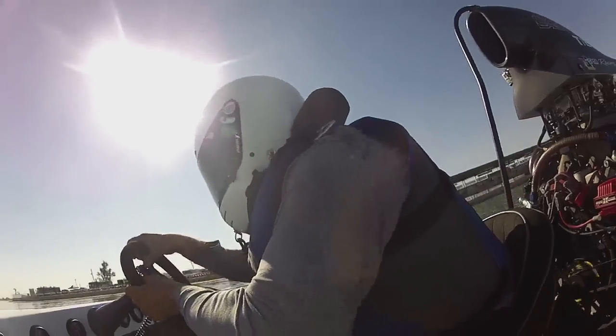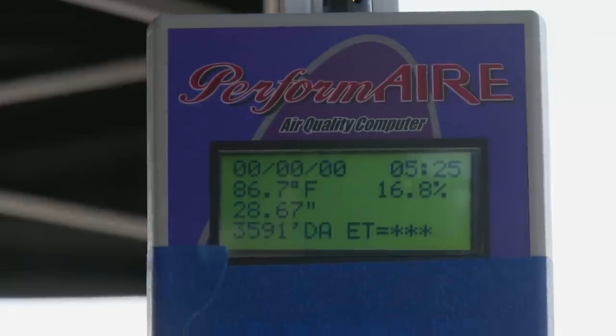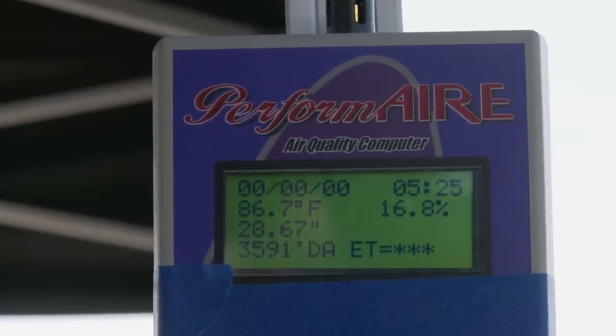Opened for an 01, it ran a 905. And the air is just, the elevation's going way up really fast. We're at almost 3,600 feet now. So when we were in the pit, it was at 33, and by the time you actually made a pass, it had gone to 35. So yeah, we're gonna have to get a little more aggressive then.